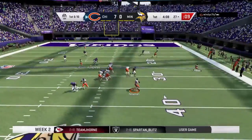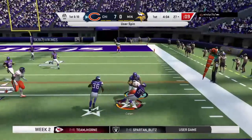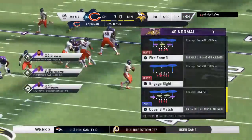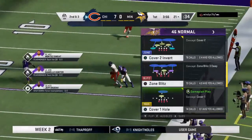Following the fumble recovery, Newman. That is caught by Cohen. It's a gain of 7, and it'll make it 2nd down. We've seen quite a bit of the short passing game here early on first quarter, haven't we?